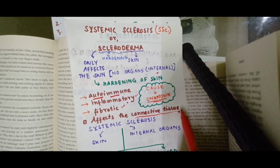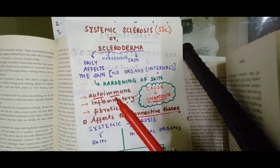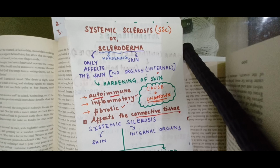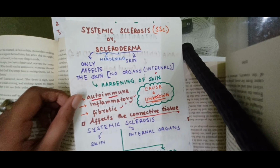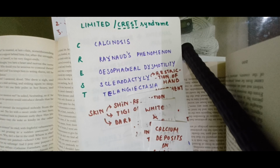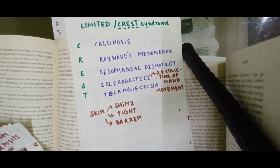Here I just divided systemic sclerosis into two parts, where the skin is affected and where also internal organs are affected. So systemic sclerosis is of two types. One is limited cutaneous systemic sclerosis and the other is diffuse cutaneous systemic sclerosis. Let's first talk about the limited systemic sclerosis. Limited systemic sclerosis is also known as the CREST syndrome.